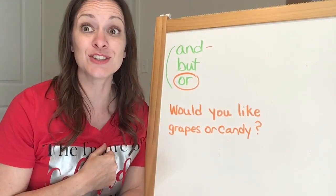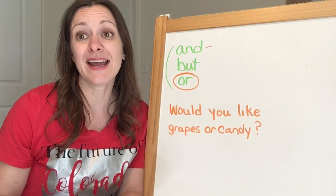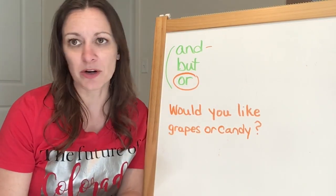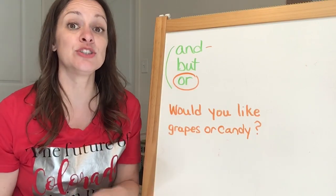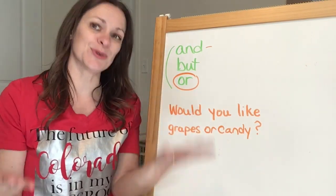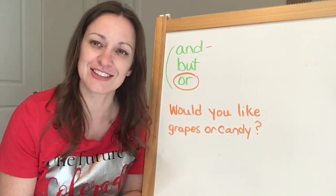You can change the direction of the sentence. My class went to the zoo, but it started to rain. Or, I had an apple for lunch, but it had a worm in it. That kind of thing. And then the word "or" changes two sentences to give you a choice. Would you like apples? Would you like oranges? Would you like apples or oranges? So those are our conjunctions. Just a little introduction to conjunctions.